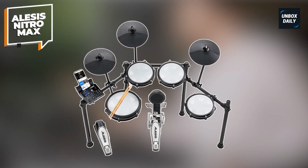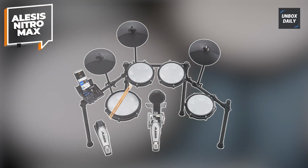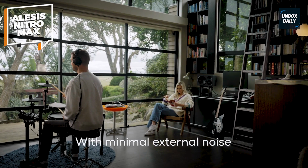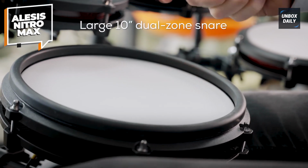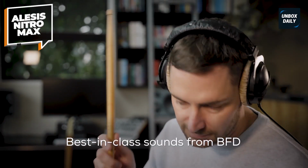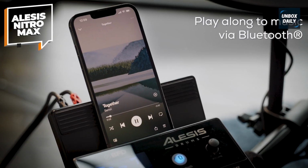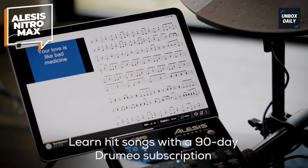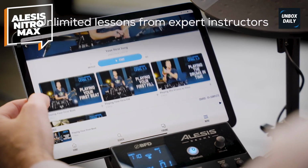Alesis Nitro Max. With its compact design and ultra-quiet Alesis mesh drum heads, Nitro Max raises the bar for drummers who are just starting out or have more experience. With Bluetooth, Nitro Max provides seamless playback and music streaming services. A large 10-inch dual-zone mesh snare for maximum playability and 8-inch mesh tom pads.